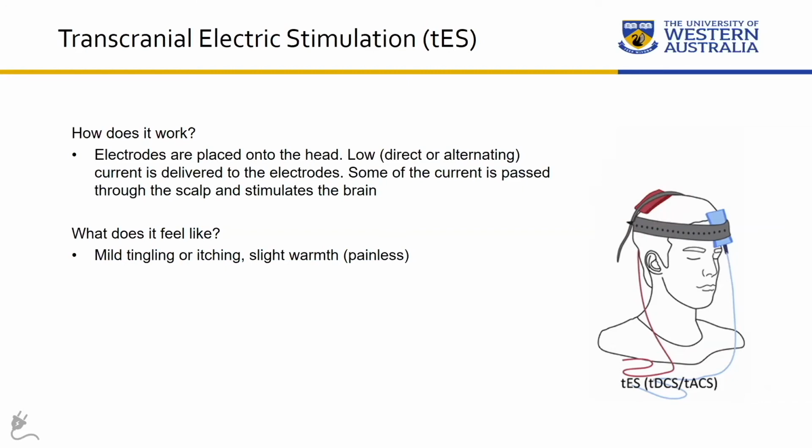But because this one's more on the mild side, it means that we can use it while someone's awake. Because the electrodes aren't implanted, you might be able to feel the electrodes a bit more with this technique. The electrodes might get a little bit warm, or you might feel a little bit of tingling coming from it. But other than that, you don't feel any pain. It's painless, and it's nice and safe.